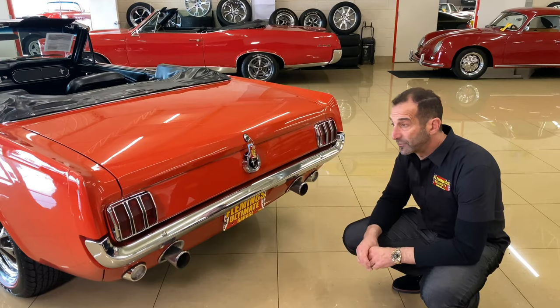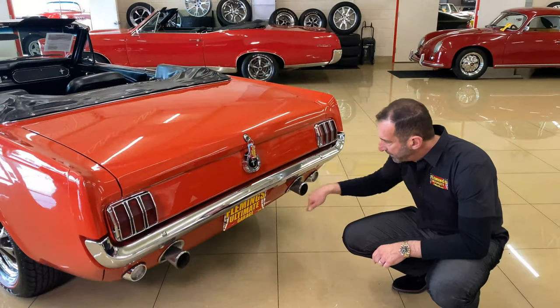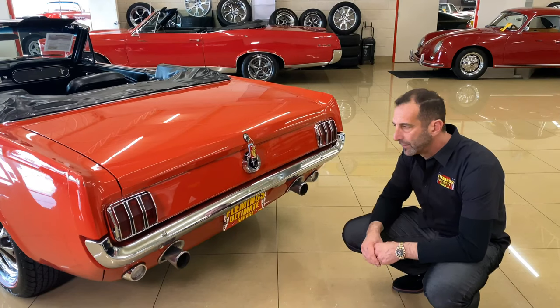All right, so a little last couple touches on the GT. Here we have the GT exhaust, which would come out through here instead of this valance being solid and the pipes just sticking down there, right?